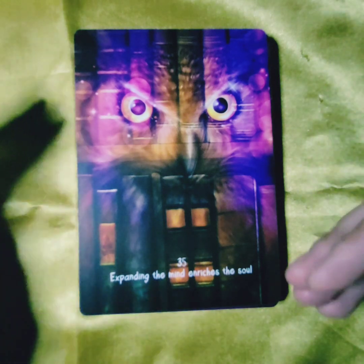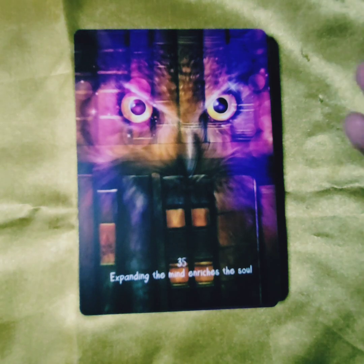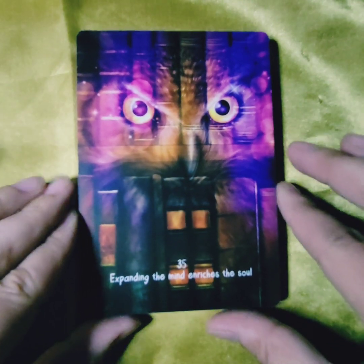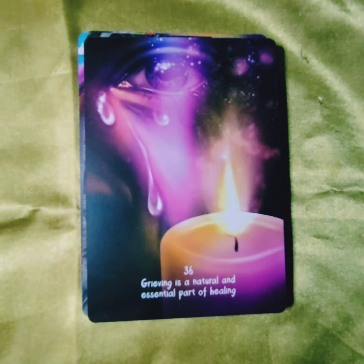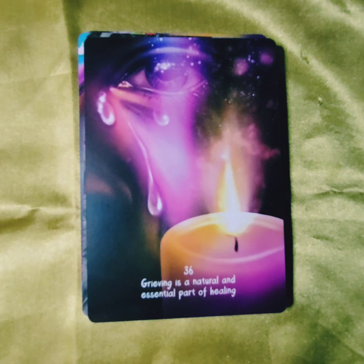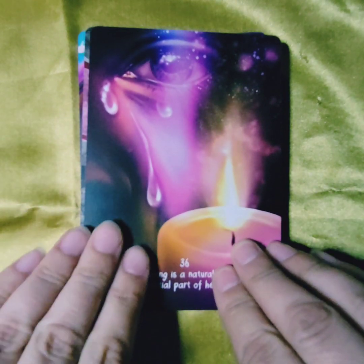It's what a lot of us think of with knowledge, with it being a knowledgeable animal. And then all the books in the background and stuff. It's a beautiful card. Grieving is a natural and essential part of healing. Absolutely. We have a person in the background crying, and then you have the light shining that this will pass. It will be okay. That's good. We gotta let that stuff out.